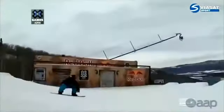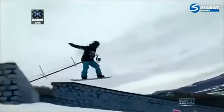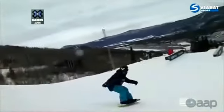Generally, they'll go, you know, a rail to begin with, maybe another one, all varying types, whether there's stairs or ledges or down flat downs. And generally, you'll go into a jump section where there will be 3-4 jumps, depending on the slope, and then it might end with another rail.